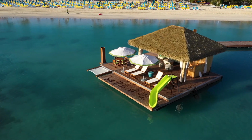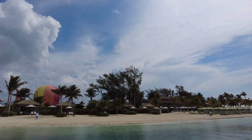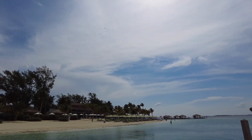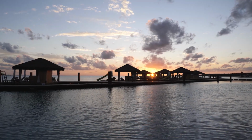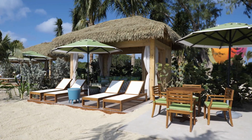Now, in all honesty, this past summer, we were guests of Royal Caribbean in a floating cabana during our Adventure of the Seas cruise, and we can confirm that they are pretty awesome. Is it worth $1,700 for the day? Well, for a party of 2, it's definitely not worth that cost. But if you're traveling with a family or several couples, it does decrease the per person cost.